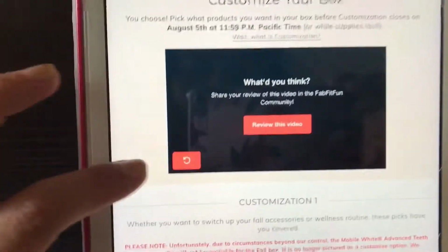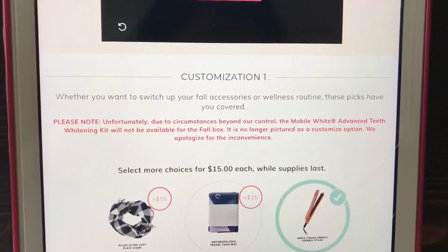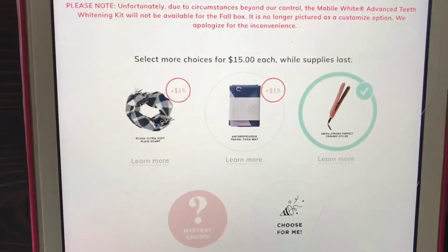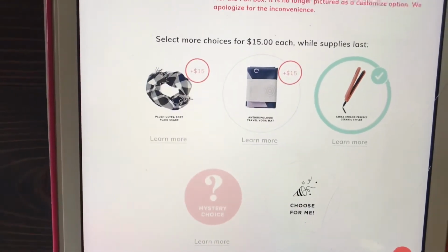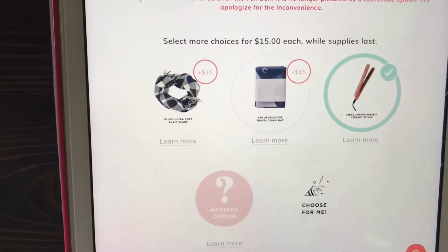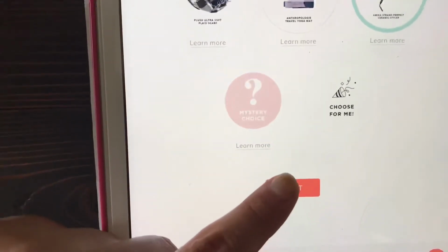Awesome. So that is a really cute selection. And actually, they do have a note. They said, I believe, they're not doing the teeth whitening, so that is not an option this season. But they do have the scarf, or I believe the mat, or the flat iron. Definitely going to go ahead and do the flat iron. I could add any additional for $15 more, or you could go ahead and choose, or you can have the mystery item as well. So I'm just gonna go ahead and hit next.